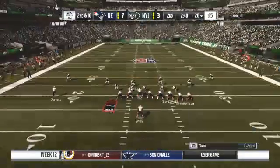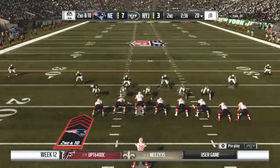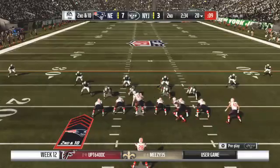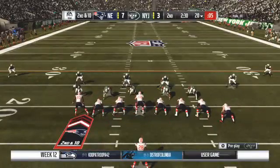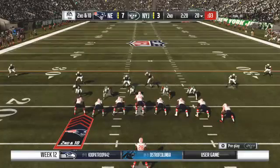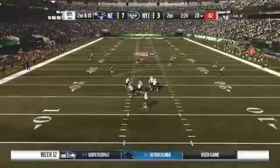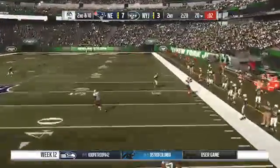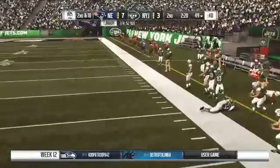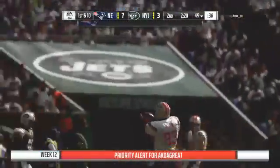Alert flare. Shadow. 52. Watch the curl. Now a play fake. Brady rolling to his right. For the sideline, that's taken in by Allen. He got 29 yards that time.